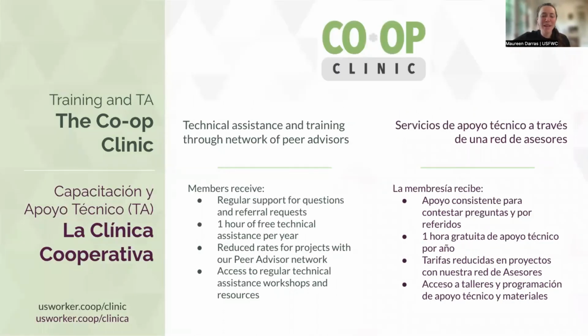The Co-op Clinic specifically, where Matt and I work, is a place that provides peer-to-peer training. Matt and I coordinate a host of peer advisors who are worker owners themselves, who provide high-quality technical assistance and high-quality training based in their lived experience of being in a worker co-op and having experienced the range of cooperatives that they've served as an advisor. So they bring to the project support, templates, and empathy, honestly, from having walked the walk. And if you do become a member of the U.S. Federation of Worker Cooperatives, you receive an hour of free technical assistance per year. And we have reduced rates across our programming to make sure that we're able to provide technical assistance and training to those who need it most. And we're able to subsidize that training. So if you're interested in meeting with us, you can see our website is usworker.coop/clinic, and you can request support.